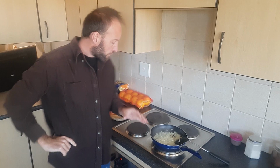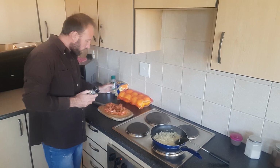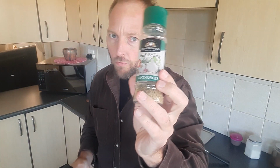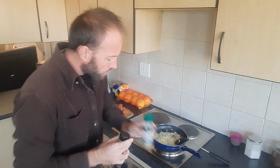These onions have been going for a little while, so what I'm going to do is just spice them up a bit before I add these tomatoes in. So what I'm going to use here is some cumin seeds. Right, these are really tasty, and I've also got some garlic and herb seasoning. Don't worry about which one you use. This is called Inner Parmans. I really like this. It's so nice. I bought it at Spar as well, so if you guys are looking for this, you can probably find it at Spar, but any garlic and herb will do.